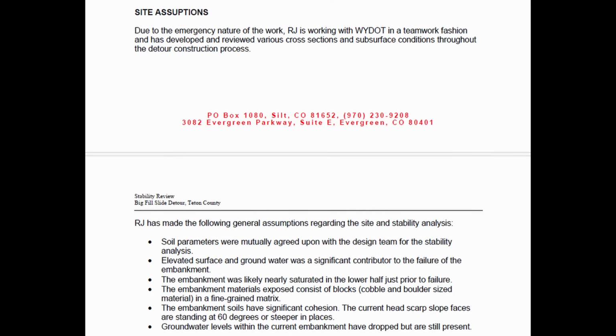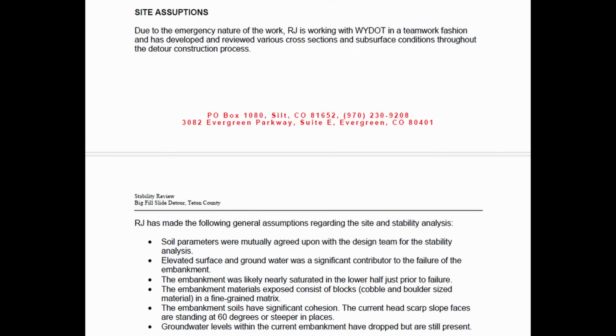Elevated surface and groundwater was a significant contributor to the failure of the embankment. The embankment was likely nearly saturated in the lower half just prior to failure. The embankment materials exposed consist of blocks, cobble and boulder-sized material in a fine-grained matrix. The embankment soils have significant cohesion. The current headscarp slope faces are standing at 60 degrees or steeper in places. Well, you certainly wouldn't want to count on that for very long. Groundwater levels within the current embankment have dropped but are still present. Okay, so that's the overview. Let's look at a few other key excerpts from this letter report.